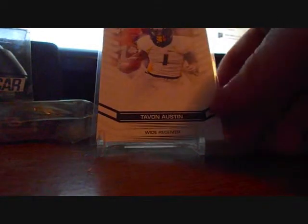Noel Devine. I didn't have this one. Tavon Austin, Leaf Draft. I mean, if anybody's got base Mountaineer cards or anything out there they want to get rid of, I'd take them off your hands. There's a Avon Coburn, 2003. It's hard to believe, but it's been 11 years since he played for the Mountaineers. That's crazy.